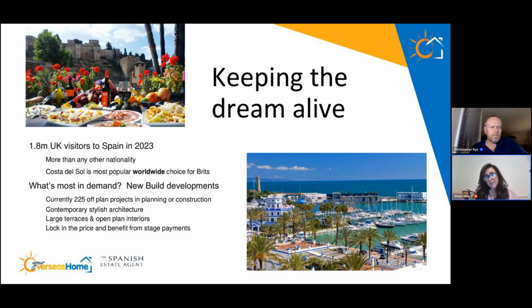So still very probably the most popular place for Brits. But what I love about the Costa del Sol is that it attracts people from all over, whether it's Scandinavia, Belgium, Holland. In fact, we're enjoying a large amount of people with dollars buying, which would be the Canadians, the Americans, and so on as well. So that's been really healthy for our market.